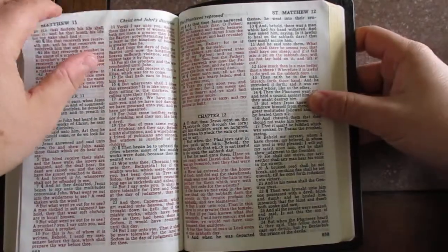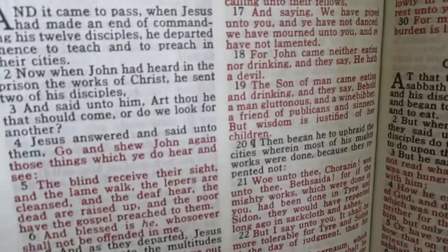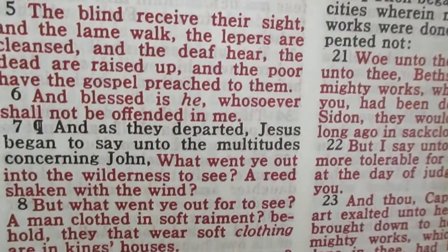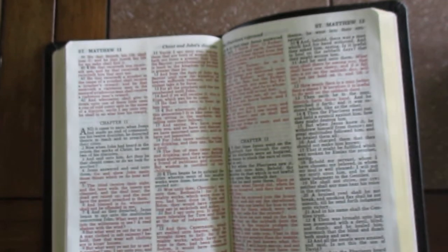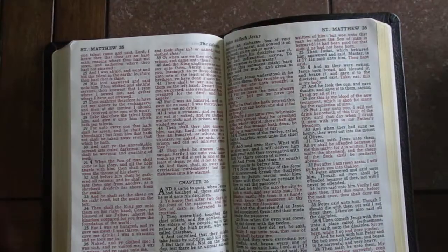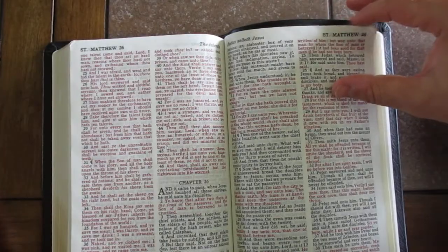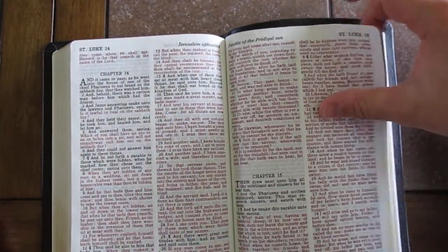And here's a look at the red letter. I don't know how well the camera will pick it up, but I'll try. I think it's picking it up pretty well. Really like the red letter. I haven't found any issues. I know some of the local church Bible publisher Bibles have some pages a little darker than others. This is pretty consistent throughout, so I'm pretty happy with that.